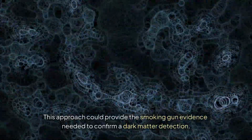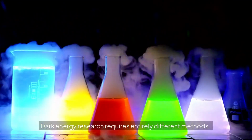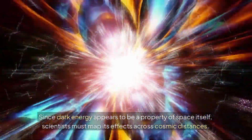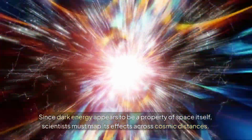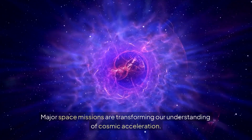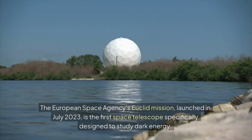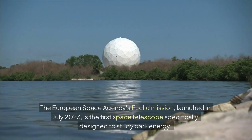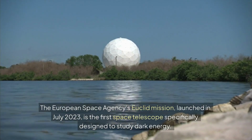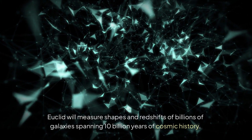Dark energy research requires entirely different methods. Since dark energy appears to be a property of space itself, scientists must map its effects across cosmic distances. Major space missions are transforming our understanding of cosmic acceleration. The European Space Agency's Euclid mission, launched in July 2023, is the first space telescope specifically designed to study dark energy. Euclid will measure shapes and redshifts of billions of galaxies spanning 10 billion years of cosmic history.